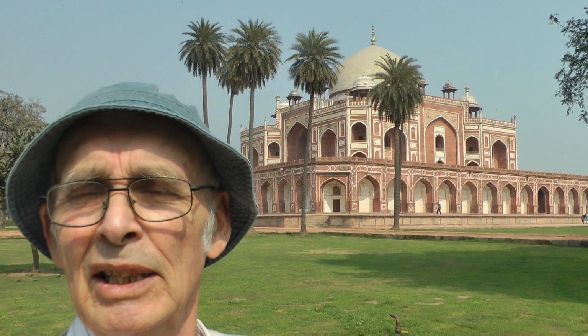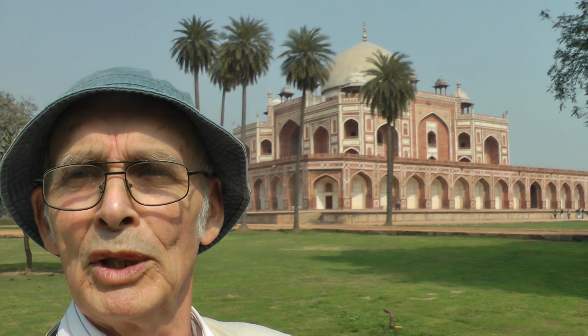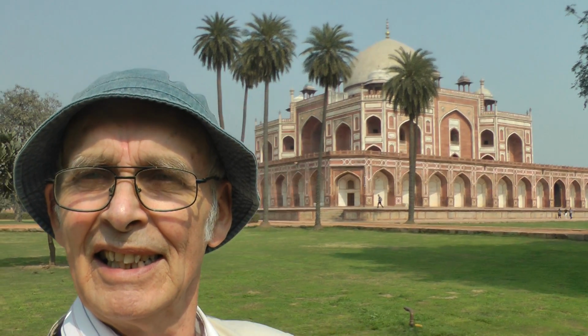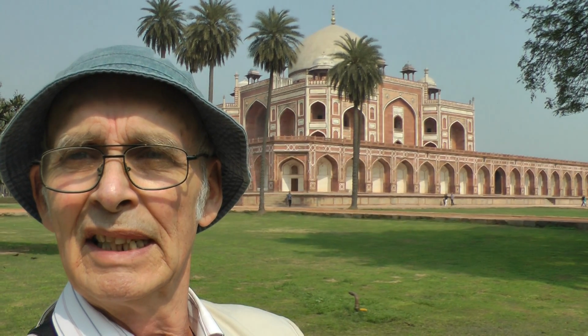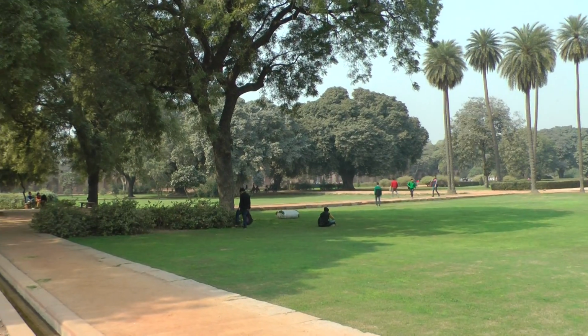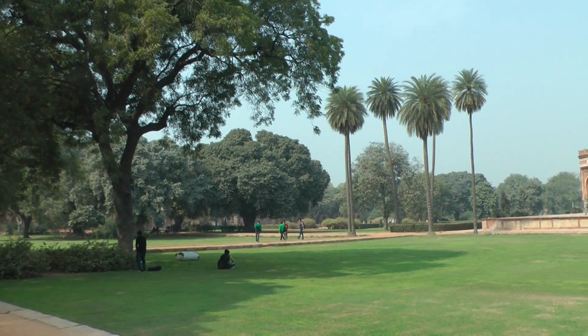This is his tomb, Mr. Humayun, in Delhi. We'll go and have a wander around the balcony in a moment. We're surrounded by this lovely parkland and lots of nice trees, and it's relatively quiet. Well, in fact, for Delhi, it's very quiet. With it being a sort of dry season, everything's covered with a layer of dust, even the leaves on the trees.